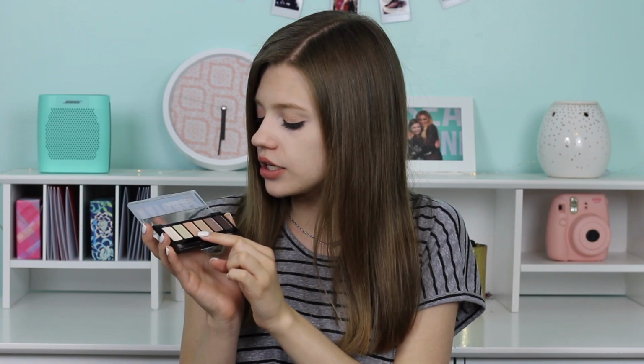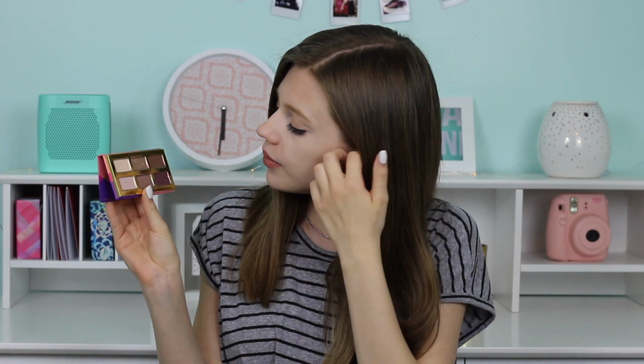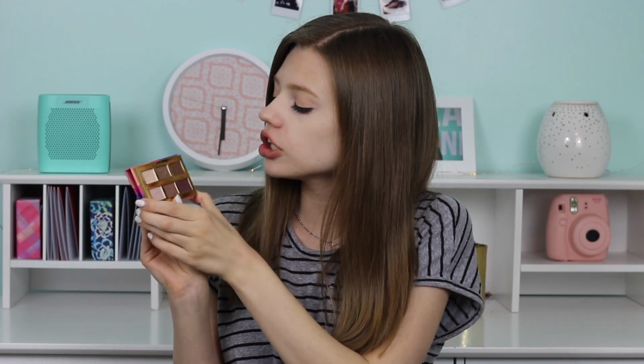Then I have this one from NYX, which is just a natural palette. There are some pretty natural colors. I don't use this too often, but I do use this white sometimes. And these are all not shimmery, so I will use this for a crease color every once in a while. Then I have this Tartelette Tease palette from Tarte, and I would say these are kind of rose toned, but they're all darker colors.